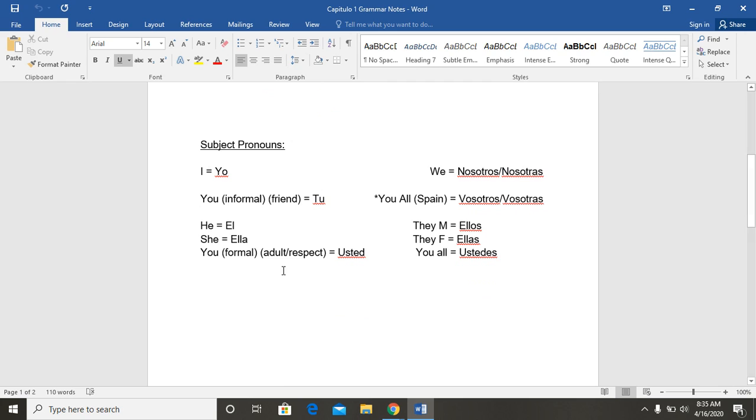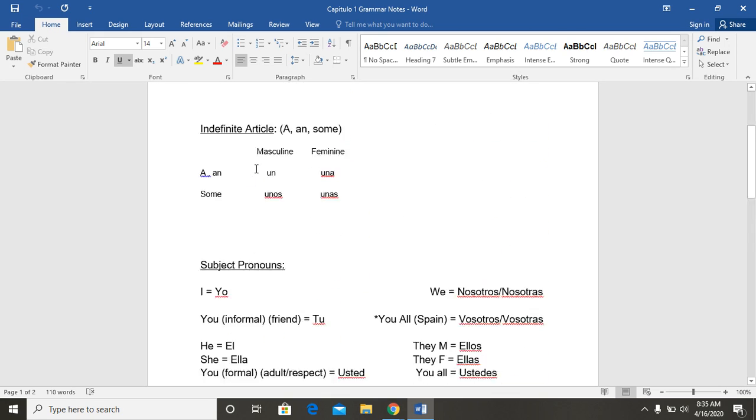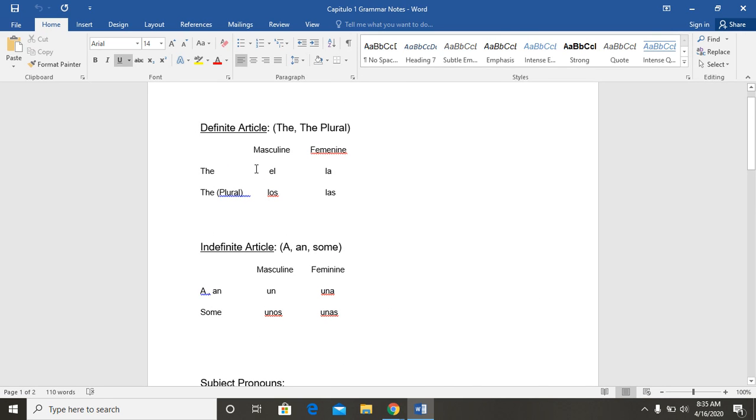Today's lesson is going to be on subject pronouns. We're going to start off pretty simple. So keep these notes, and hopefully you're going to use this instead of Google Translate to do your exit tickets. Again, the exit tickets I assign, not that hard. 10 questions each. And I give you notes to study.